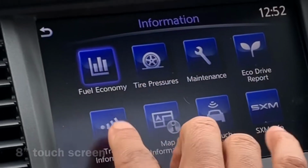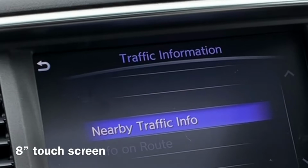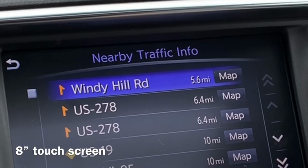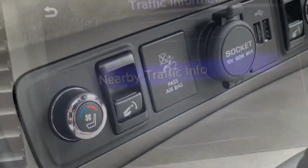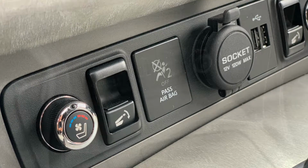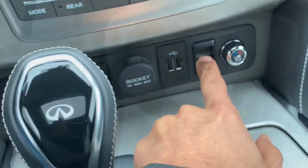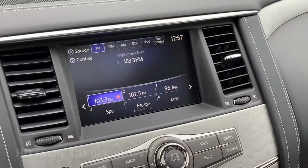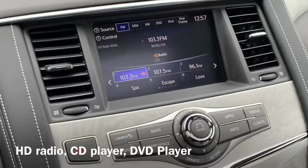Head on a road trip, you can just go to your touchscreen here, get your nearby traffic so you can start planning your trip. Just one of the features that Infiniti offers for its luxury buyers. Talking about that second and third row, right here in your center, you have your 2 USBs, but right next to them, there's a button right here. It's a remote button that folds that second row up to let the third row passengers in. If you've ever waited in the car rider line at your school, you know how good that feature can be.